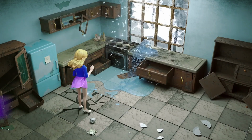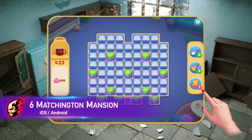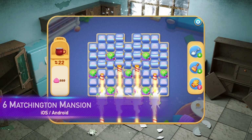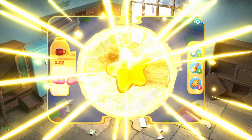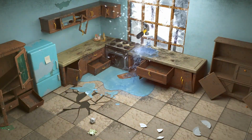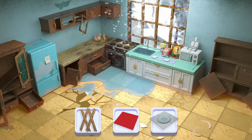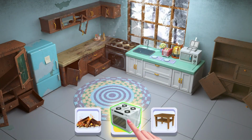Number 6, match pillows and decorate your mansion in this fun Match 3 adventure game. Piece together hidden objects, unlock new rooms, and hone your interior design skills to protect your home from a mischievous cousin. With exciting boosters and power-ups, thousands of DIY decorations, and a quirky cast of characters, Matchington Mansion is sure to be a hit for those who love puzzles and home decor.